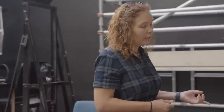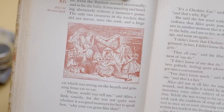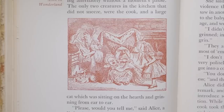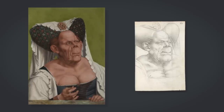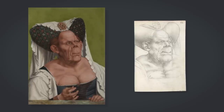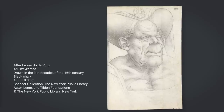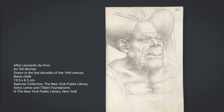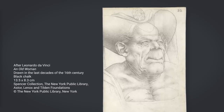The Ugly Duchess, actually, that nickname came because she was used as a model for John Tenniel's illustrations of Lewis Carroll's Alice in Wonderland character of the Duchess. Quinten Massys, a little bit like Leonardo himself, had quite a fascination for images of the grotesque and the ugly. It's something that they had a connection with, which is why these drawings seem to link Leonardo to Quinten Massys.